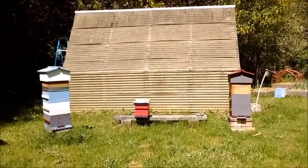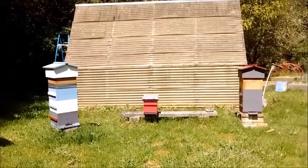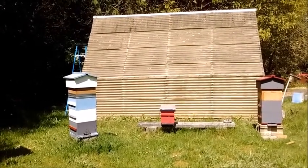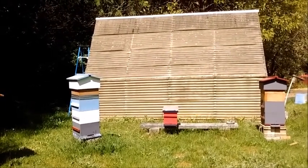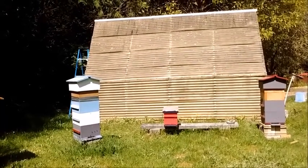And then I don't know what I'm seeing over here. This is just a spare nuke box, and there is a lot of activity at that nuke box. I don't think there's enough resources. There might be an old comb in there, but nothing that they would rob out with that much eagerness. So I'm wondering, somebody trying to move in there? Is that going to be their new home?